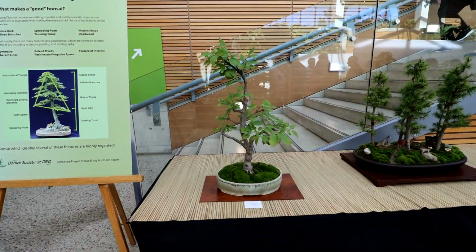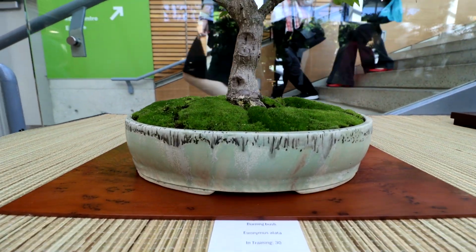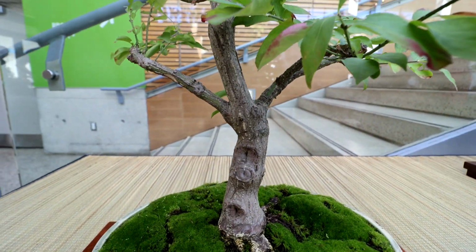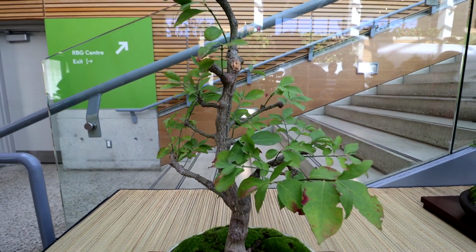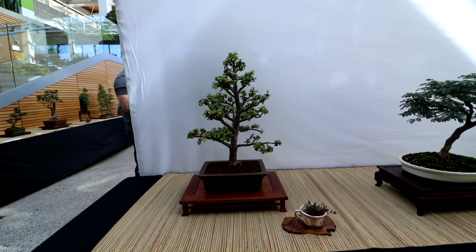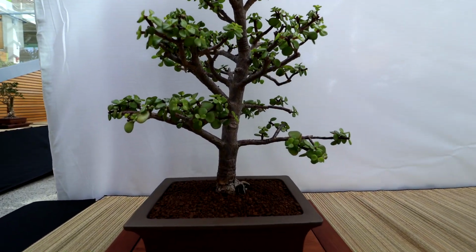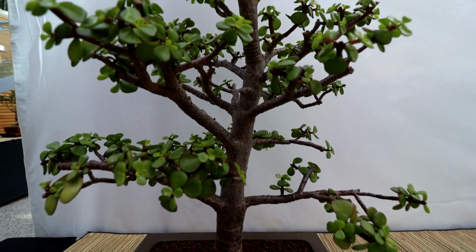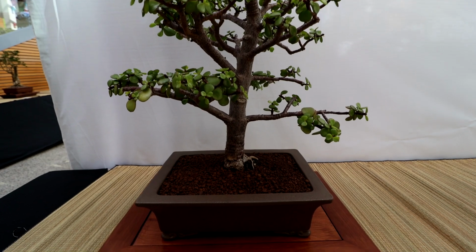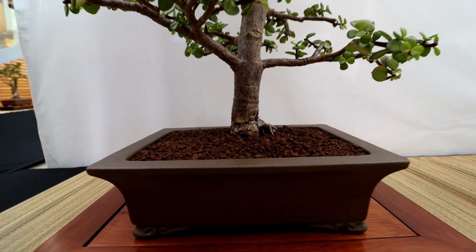Here's a burning bush in training 30 years. Beautiful pot with it. Mossed up, old trunk. Looking nice. And here is a dwarf jade, or Portulacaria afra, aged 10 years, in training 5. It's getting a nice branch structure. A nice color soil underneath it. Very nice.